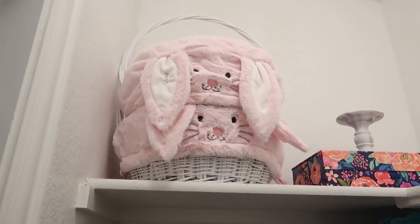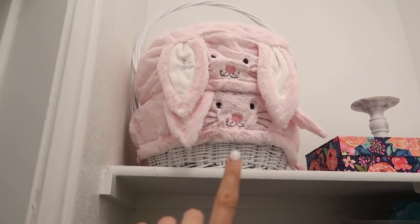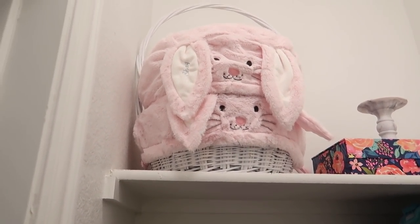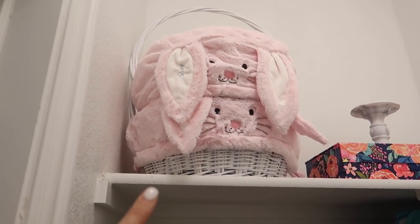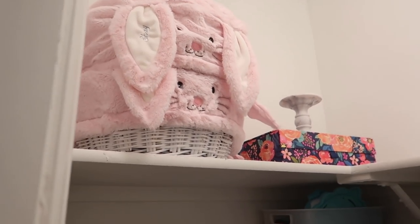And then I have the kids' Easter baskets, which just reminded me to place Grayson's order. I got these online and I just placed his order like an hour ago. So this reminded me to do that because Easter is coming up, like I just said. So I'm glad I got that out of the way because I totally would have forgotten. But all this space up here for whatever I want to put up there.